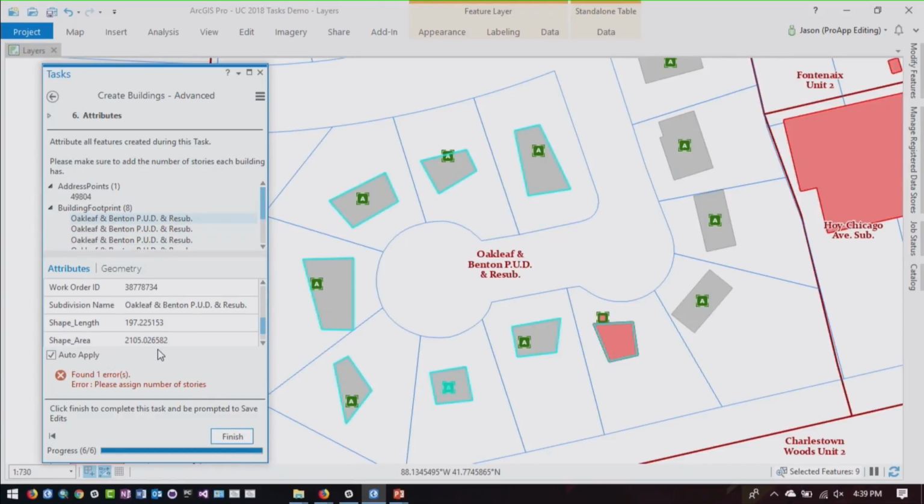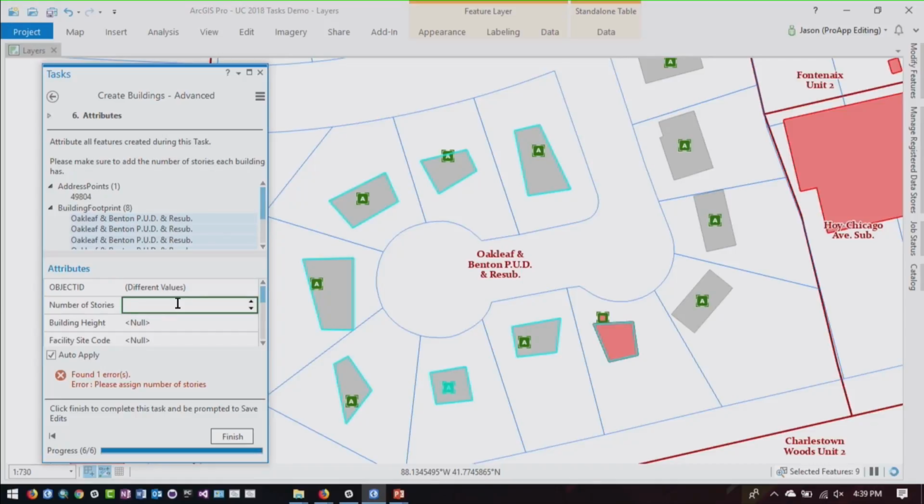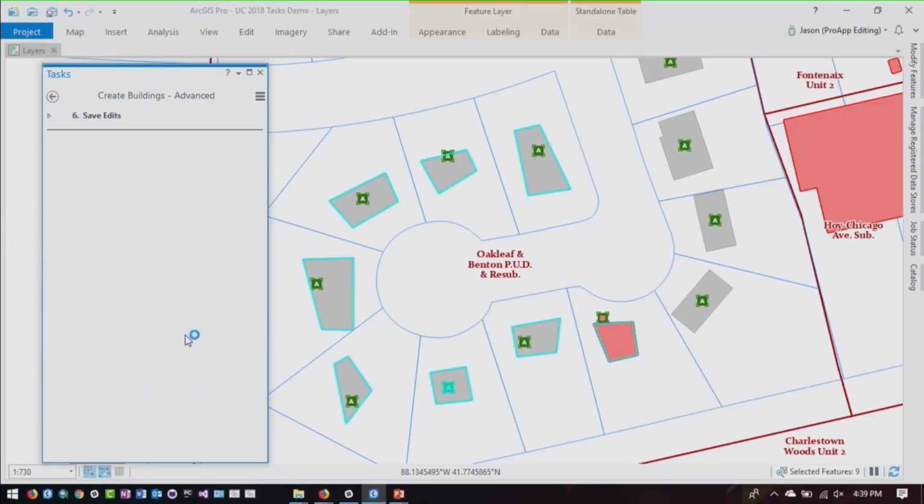Once again, we can catch other errors. I need to assign the number of stories. So as the author, I'm making sure that my users fill in the attributes properly after creating the building footprints. I need to make sure that once they're created, they need to input the number of stories for each one of the buildings. So I can go through, select all the buildings. I'm just going to give them all a number of stories as 2 stories, hit enter, and I'm going to hit finish. Now it allows me to proceed and moves on to the saving of the edits. I'm going to say no.